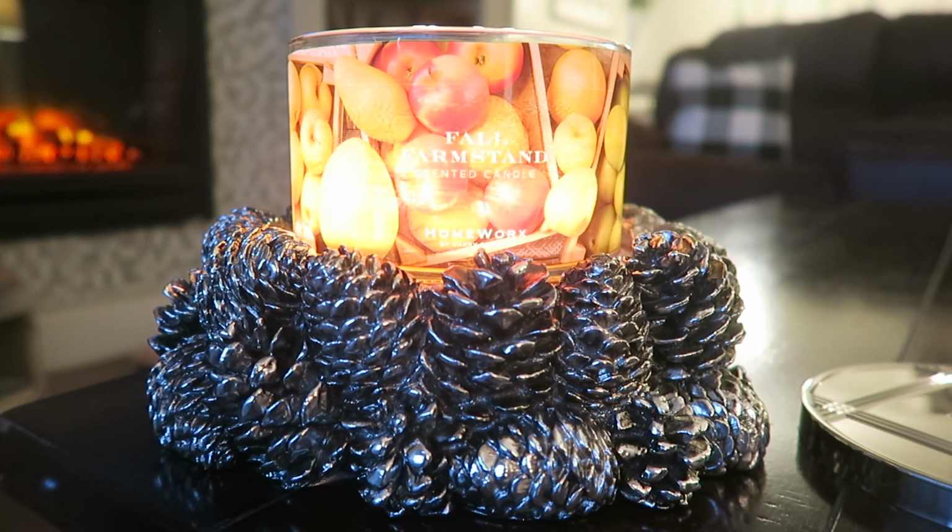Sometimes I'm reluctant to do candle reviews if I don't have a lot to say about the candle, because I don't want to just say, oh, it smells like apple and pear and spice, and call it a day. But sometimes I don't have a lot to say about the candle, so I figured I'm just going to go ahead and do the review anyway, just to give you my thoughts on this scent, if I liked it, and how the burn was and everything like that, because it is what it is.